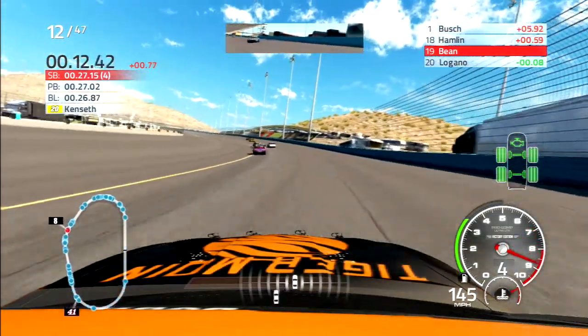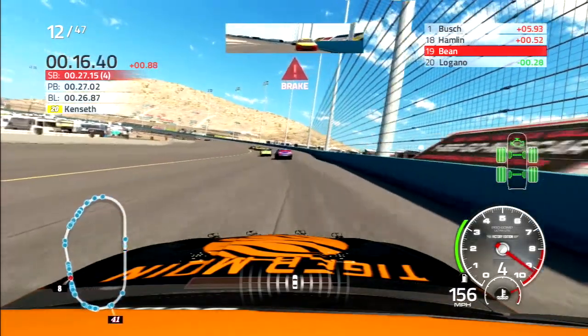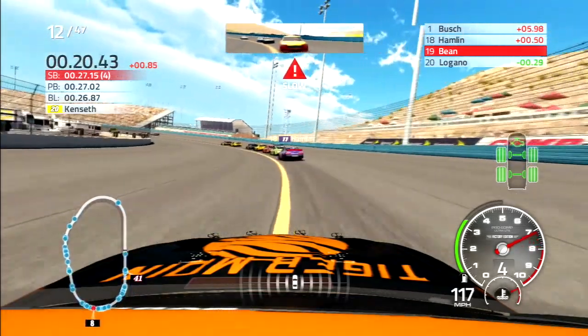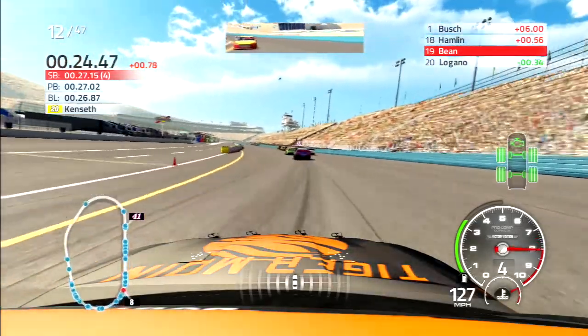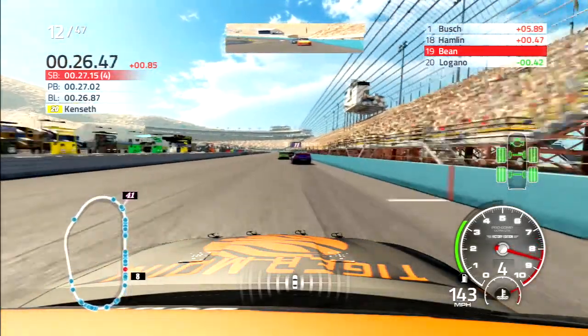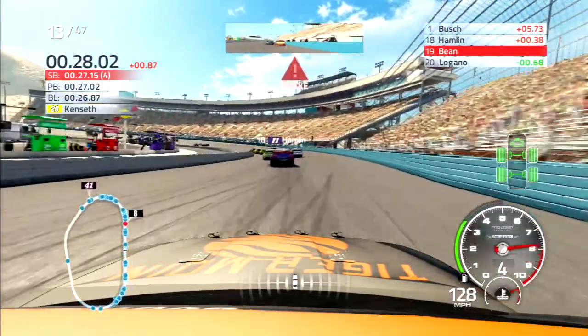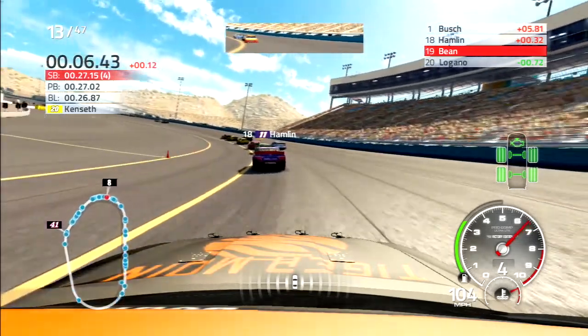Kyle Busch and Denny Hamlin go right on by us. Joey Logano behind us. Probably can imagine we're not too happy with the 55 about that move, but we do manage to gather it back up and continue on. Kurt Busch is still leading, dominating this race so far. Most likely followed closely by Dale Earnhardt Jr.